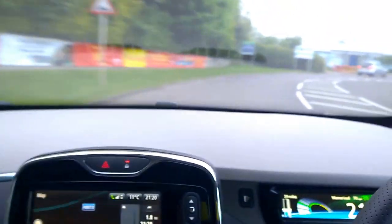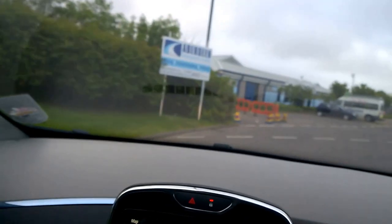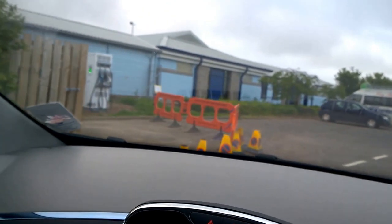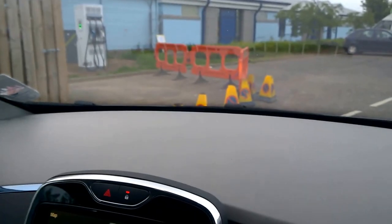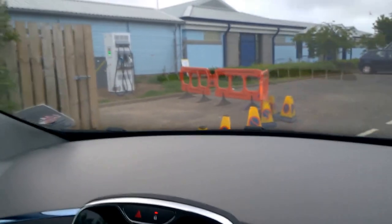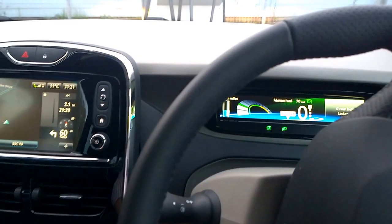So here in Asda, Garthdee, look at this lovely brand new Siemens charger. The lines are not here yet, so they are still coning it off, so no one just parks there. I think they're putting lines in next week, but we can use it. We just need to move the cones.